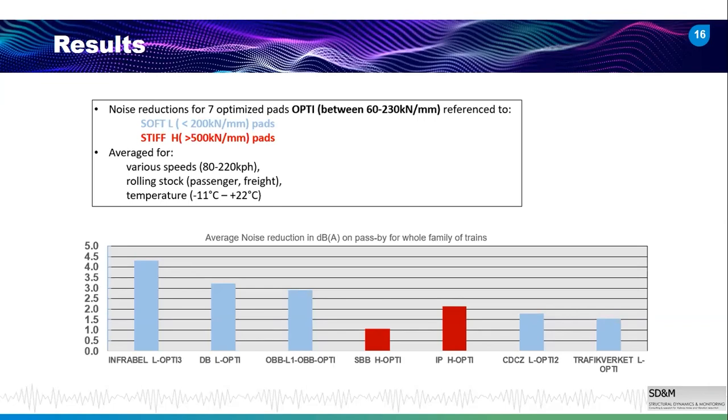I forgot to say that these are averages for the complete family of trains measured country by country. But you can imagine that the insertion losses, so the noise reductions, differ with the speed, differ with the rolling stock, differ with the temperature. It would take too long to go into all these details. I think that we achieved our final goal, that is, if we optimize a rail path, we can use it as a noise mitigation measure.